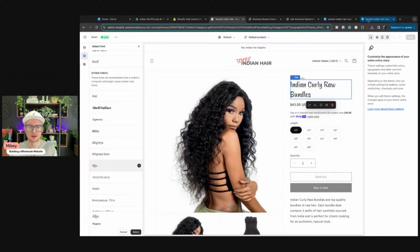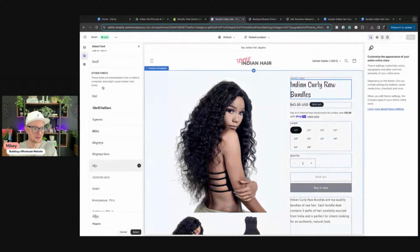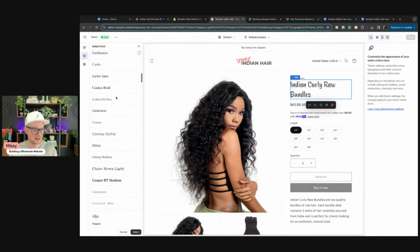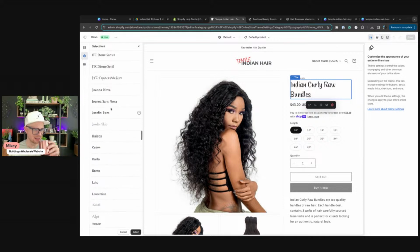What was that font on temple? Let's see. This is literally the temple. The font is Indian. I don't think they have Indian font in here. Let me search. They do not. There's probably a way that you can import the font, but these are the main fonts.